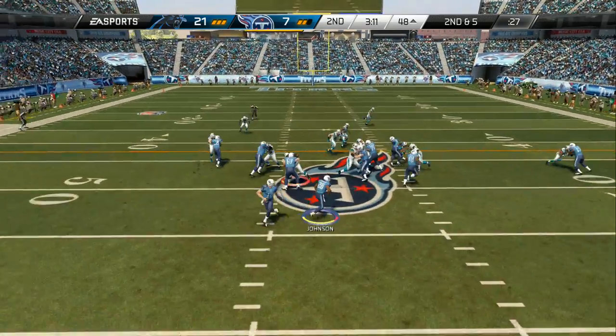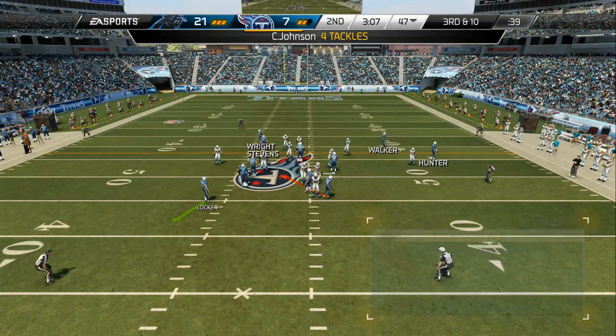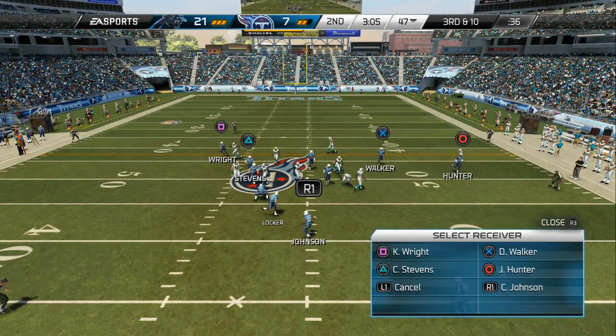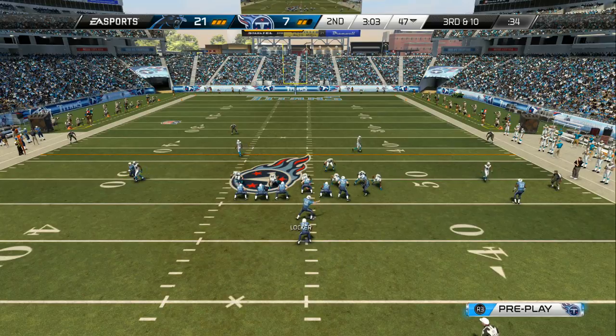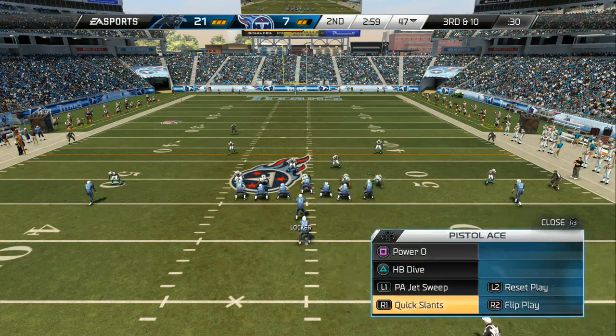Second down and 5. Chris Johnson takes the handoff. And that's a big tackle behind the line of scrimmage. That time, I got to blame the running back. He made a bad read. His vision was terrible. He makes the wrong decision, and it cost his team yards lost.